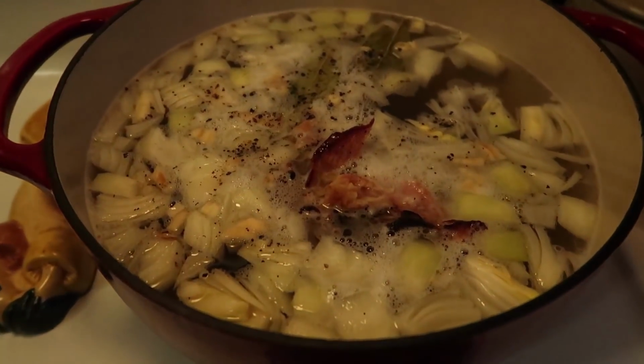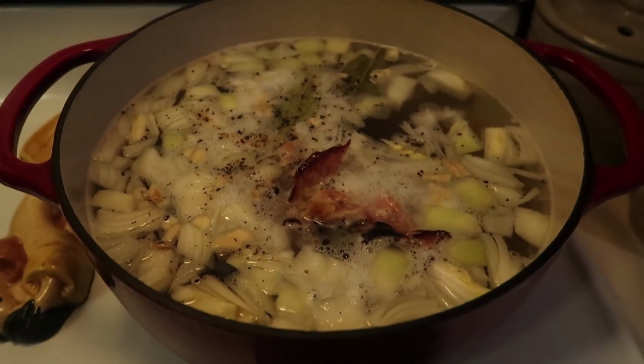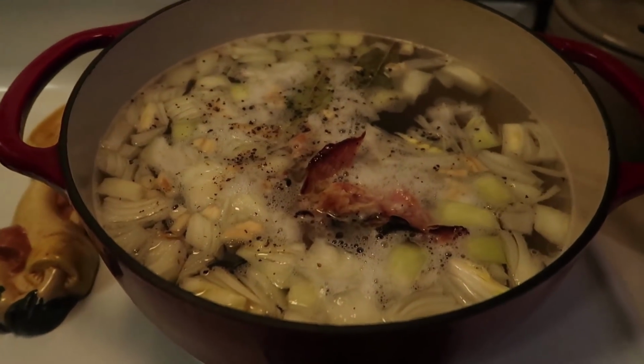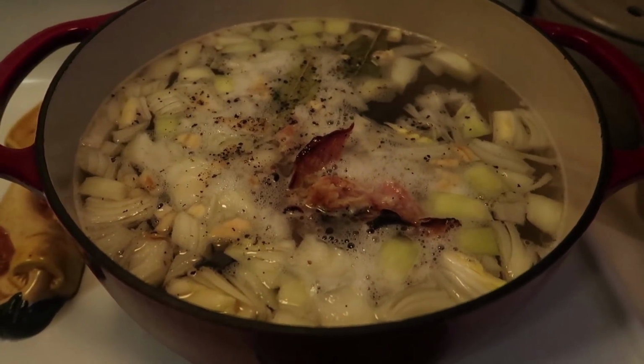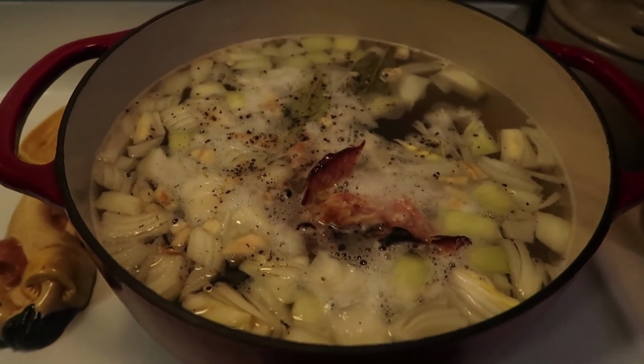Alright, so how I start my soup is I make a broth. I usually use pork neck bones, but I didn't get to the store to get them, so I'm using a ham bone that I had in the freezer for just such an occasion.